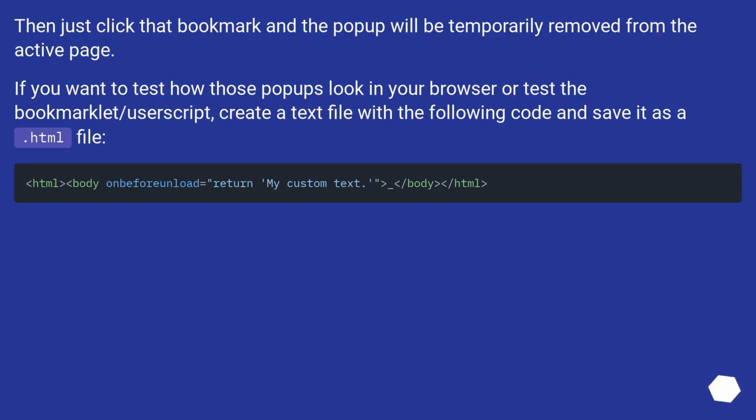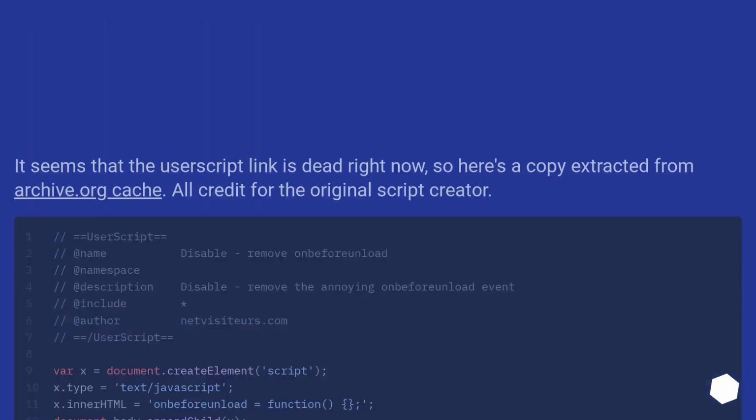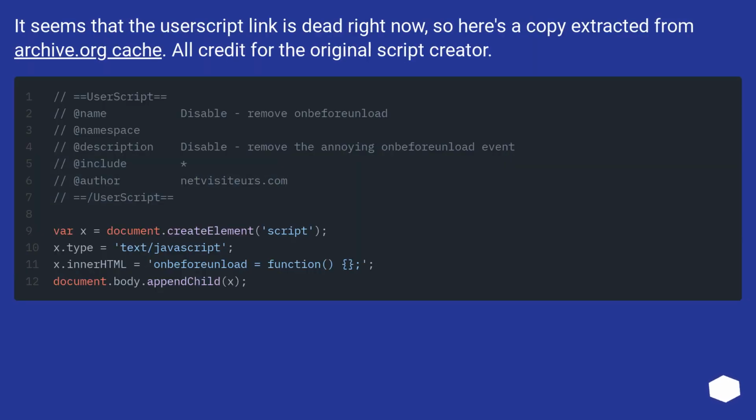If you want to test how those pop-ups look in your browser or test the bookmarklet or user script, create a text file with the following code and save it as a .html file. It seems that the user script link is dead right now, so here's a copy extracted from the archive.org cache. All credit to the original script creator.